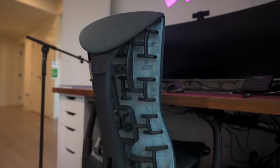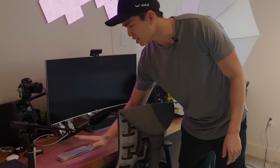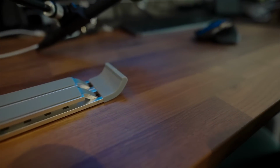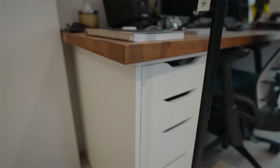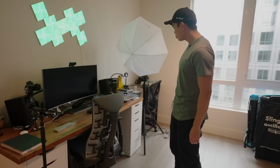I actually built this using things from Ikea. So this is a, I think, 72-inch countertop from Ikea. It's not meant to be a desk, but I think it works. And then these are the Alex drawers, I believe that's the name. This is a super popular DIY desk that a lot of people were making, so I jumped on the bandwagon and made one.